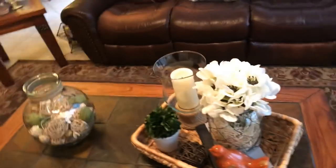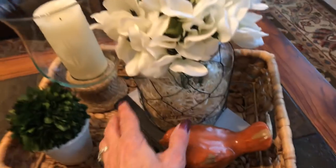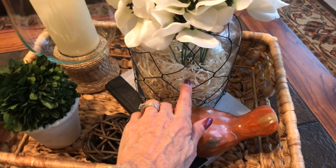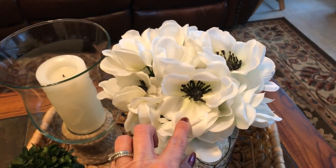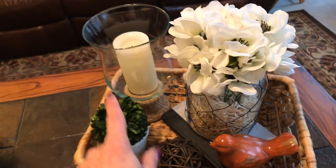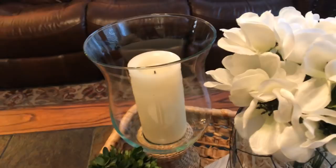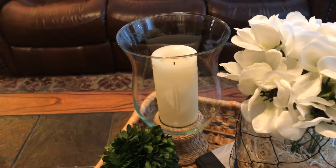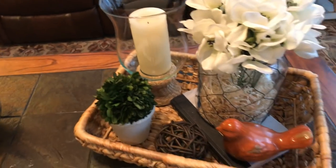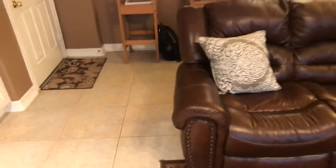Oh, and over here, this was the jar. I had to replace that green one because it got broken. So I put these flowers in it that I showed you I bought, and they looked nice, and then I cleaned my candle. Look how sparkly that is. I used that Spray Away glass cleaner. It works so good. And so that's that. And I really didn't change anything else.